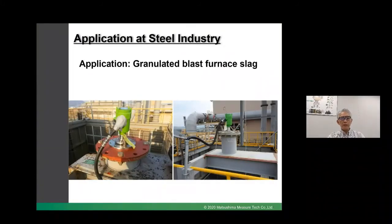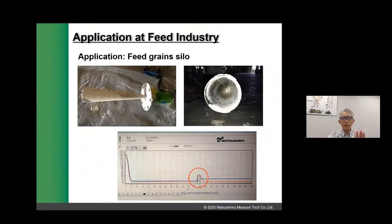Okay, next one is also for the steel industry, granulated blast furnace slag. This application mixes slag powder with hot water, so there are many vapors. We can say this is a very heavy application, and ultrasonic or laser is not useful for this application because of the high density fume. But radar is working very well.